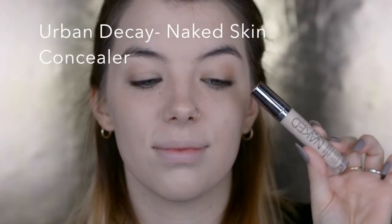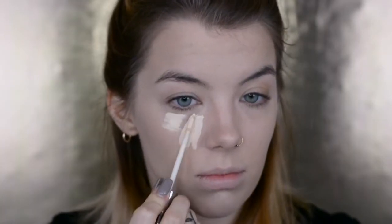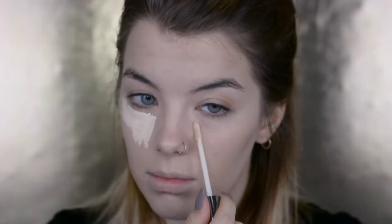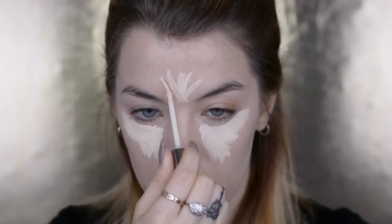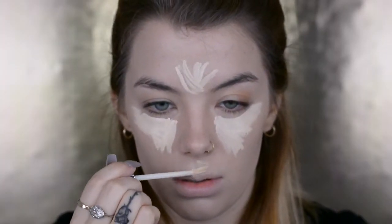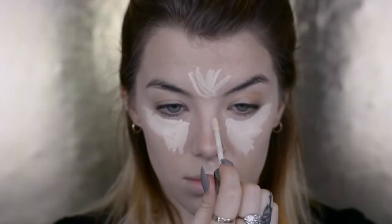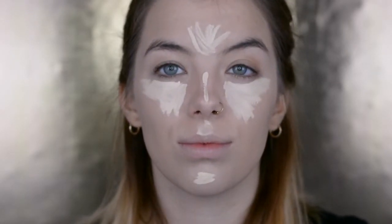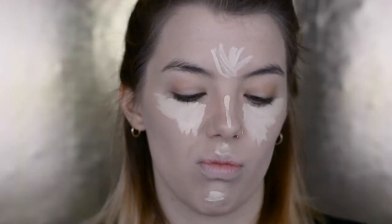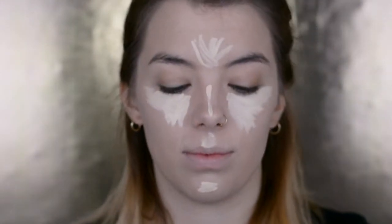Alright, for concealer today, I'm using the Urban Decay Naked Skin Concealer. This is really awesome for a more full coverage look, which is what I was kind of going for today because I haven't done that in a while. So I'm just putting this under my eyes to add more light, and on my nose, my forehead, my chin, and above my upper lip. This brings light to those areas, also adding a little bit more coverage, and it just looks really nice. And blending that also with a beauty sponge.